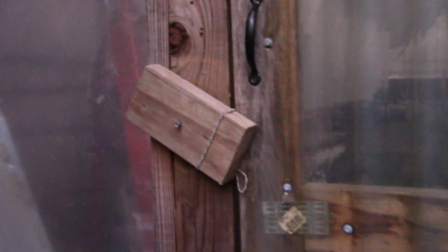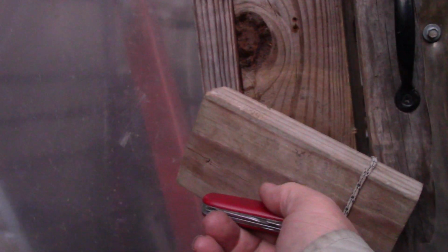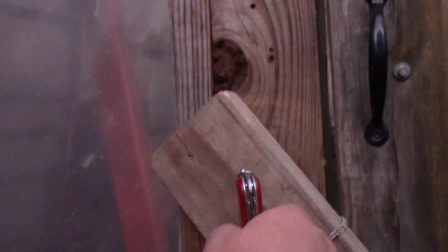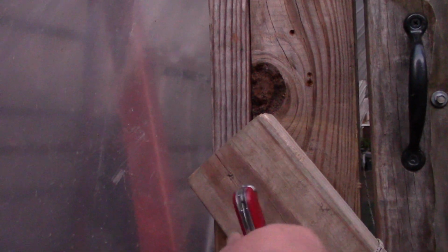Good thing about a Swiss Army knife, and I told you this is one of my 3 favorite knives. The reason is it has a lot of tools in it. I don't carry the one with the spoon and the fork and all that silly stuff, but having a screwdriver can be really handy.